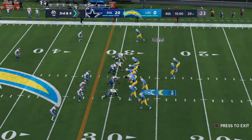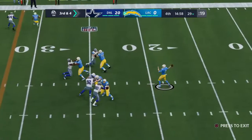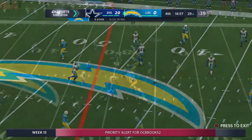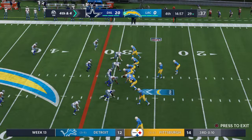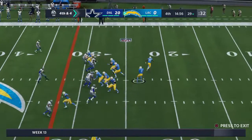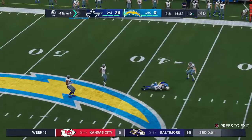The Chargers on 3rd down. They've had their troubles, just 1 for 6. This is 3rd and 4. They can't quite pick it. No interception so far. That probably should have been their first, but at least it's 4th down. How about some applause for the defense there? They forced him to throw that one into coverage, and just like that, they're staring at a 4th down.